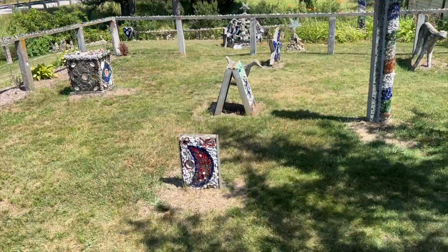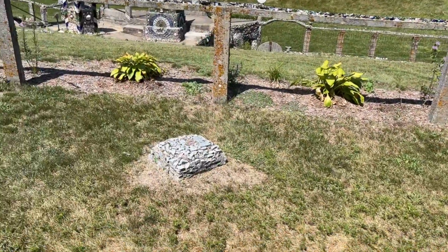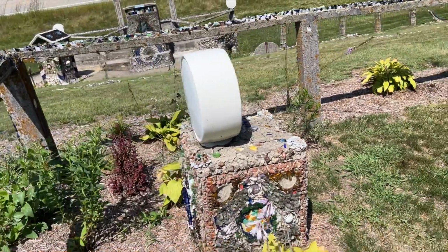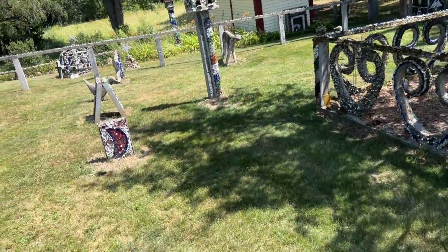In this little intersection here, we have a moon. There's like a box with some stuff on it. I don't know what that little mound is. And then we got this thing here. I'm wondering if that white thing is a light, and maybe it's wired to light up. I'm not sure.